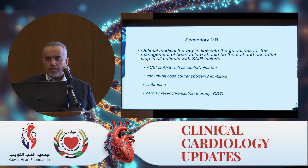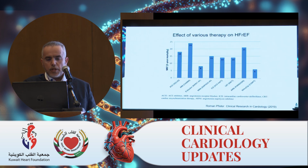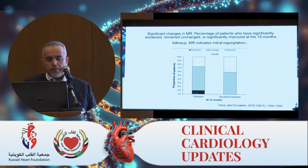The first, mandatory and essential treatment for functional MR is medical therapy. We should start with medical therapy for LV dysfunction that we all know: ACE inhibitors, ARBs, Entresto, SGLT2 inhibitors, ivabradine, and cardiac resynchronization. So medical therapy is the essential treatment. We can see that medical therapy results and mortality benefit are way better than the MitraClip, so we should concentrate on that. And this is the result of a trial comparing Entresto to valsartan in people with severe MR and LV dysfunction.